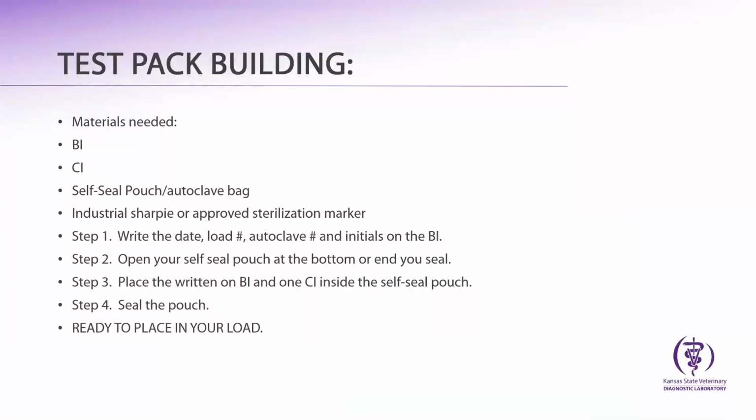So, build a test pack, which you guys in the room are actually going to have a little bit of an opportunity to do. So your materials are going to be your biological indicator, your chemical indicator. We're going to use self-seal pouches today, but you can do this with autoclave bags. As far as writing on them, you either have to use an industrial Sharpie or an approved sterilizer marker.